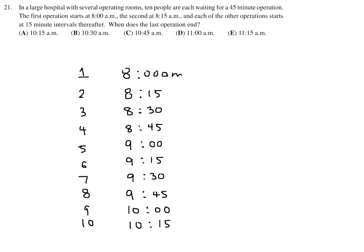So you have 10 people, correct? And they are all waiting for some operation. So 8, 9, 10. And each of them is starting at intervals of 15 minutes. So the first one is 8 a.m., like that. And then 8:15, and so on. So I'll write those in. So that is basically the schedule for when each of these operations begins.